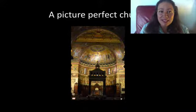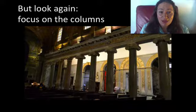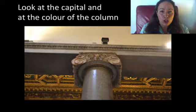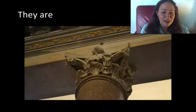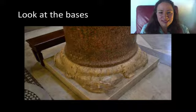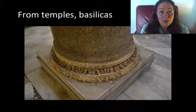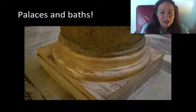So if you go inside, you find a picture-perfect church with beautiful mosaics, and it looks perfect. It looks stunning, but have a look at the columns. They all look different. Look at the capital and at the color of the column. This one is grey, this one is not, and it's a totally different capital. They are all different. If you look at the bases, you can see this one has got some acanthus leaves, and it's a particular type of granite. There's a completely different granite, different base, and the reason is they all come from different temples and basilicas and palaces and baths. So when you get into a church, have a look at its columns and all the decorations. They have probably been recycled.